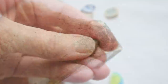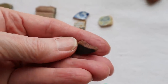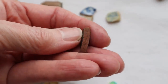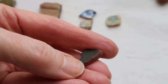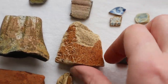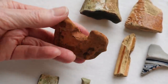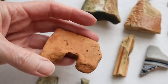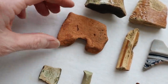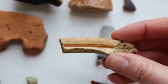This tiny shard here could actually be Cistercian ware, or a piece of teapot. But Cistercian ware was this sort of purplish red with the black glaze. Could be. This is just part of a drain pipe. Don't know what this is. A piece of terracotta with a hole that's been prodded through it. Could it be part of a tile? Could it be Roman? Could be anything. Don't know. If anyone knows. This is the rim of a pot of who knows what age.